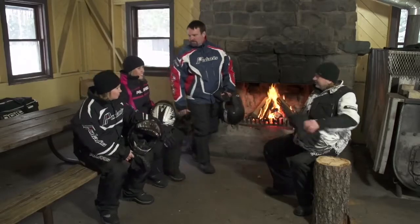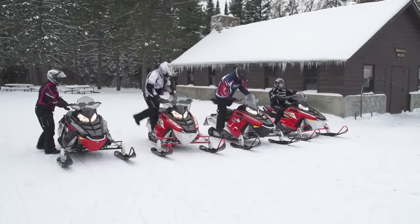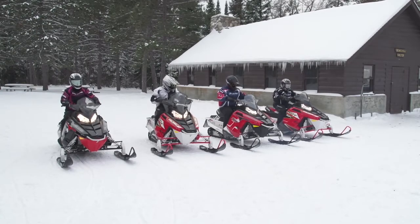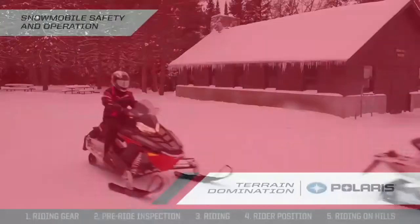When you dress for snowmobiling, it's a good idea to wear layers. By layering your clothing, you can stay warm when the temperatures drop and still stay comfortable when temperatures warm up by removing a layer of clothing. Remember, Polaris makes a variety of riding gear, and all of it is specially designed to keep you and your passenger comfortable when you ride.